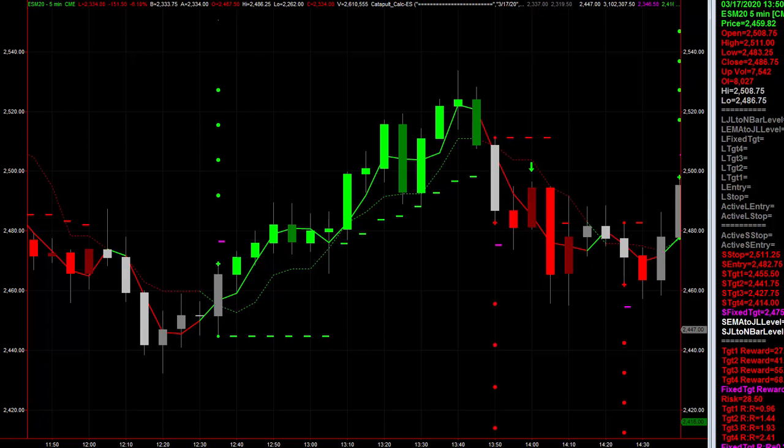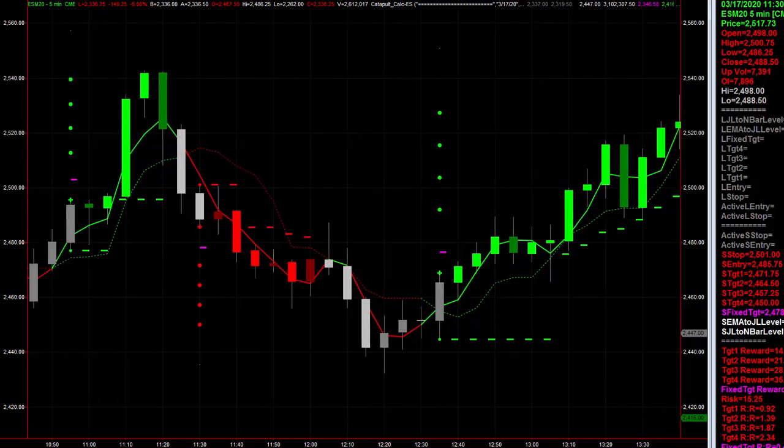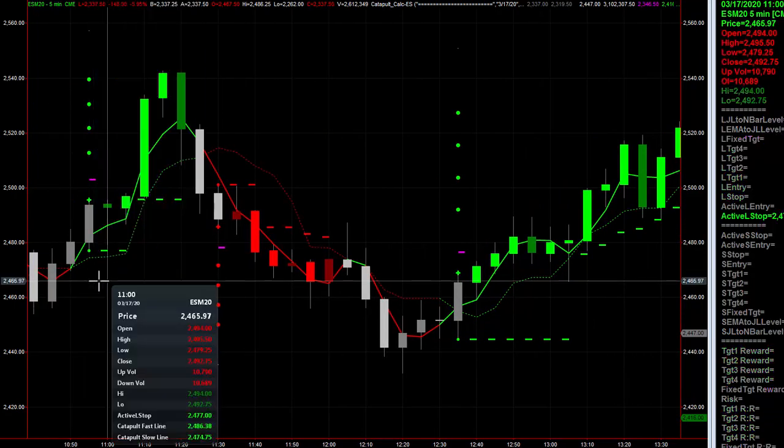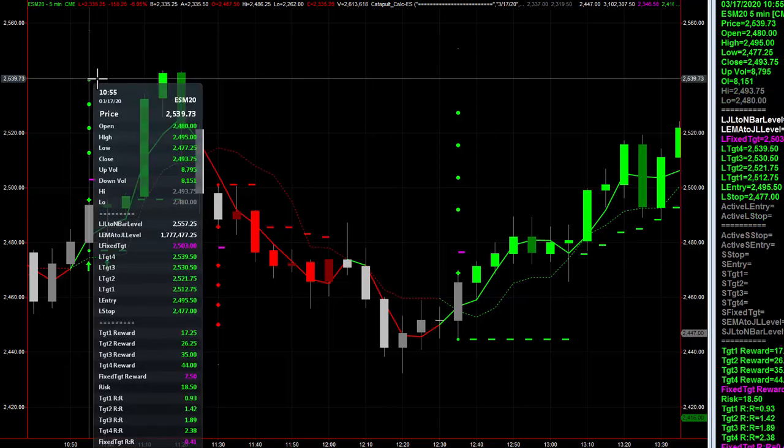Let's go back and see what happens earlier. This is our 11 a.m. session, but this is at 11:30. There may have been an earlier trade, and there was. The 11 a.m. trade actually took place here. This is 11, triggers in, zooms up and hits all the targets. Again, look how perfect the targets are.